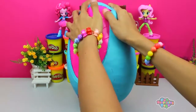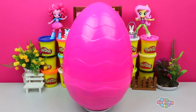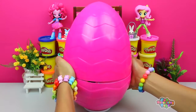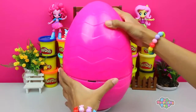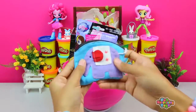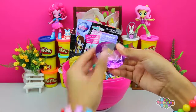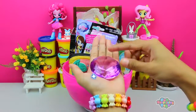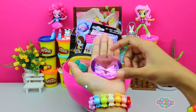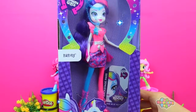Today we have awesome surprises. I have to say, I'm super excited. And crack the egg open. Whew, this is awesome. Whoa, there are two magical elephants today. What a lucky day, guys. We have our first magical gem, purple. Why, of course. We have My Little Pony Equestria Girl Rarity.